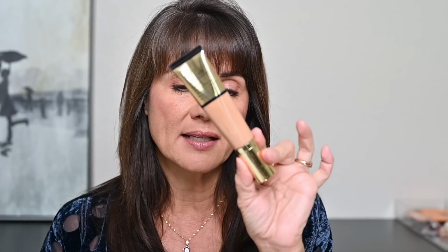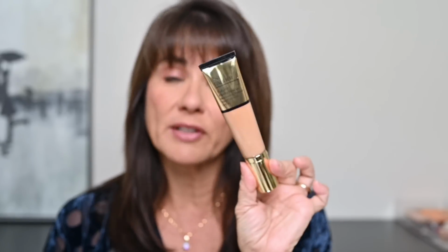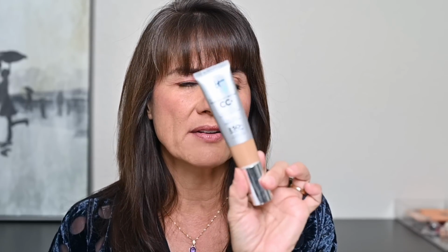It is so light but really moisturizing, so I do not need to use a separate moisturizer underneath it, and it has an SPF of 30. Another one, the Estee Lauder Futurist Hydra Rescue Moisturizing Makeup, SPF 45. Lancome also makes an SPF moisturizing makeup. The IT CC Cream, they have a moisturizing makeup also, and their CC cream SPF 50.